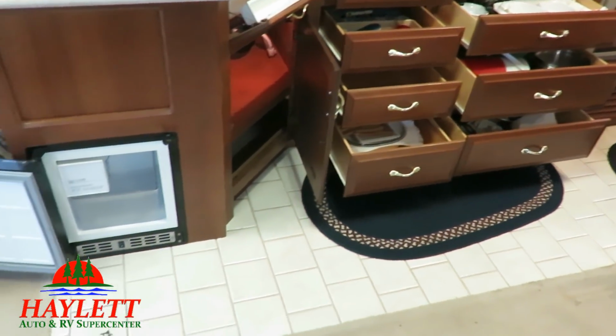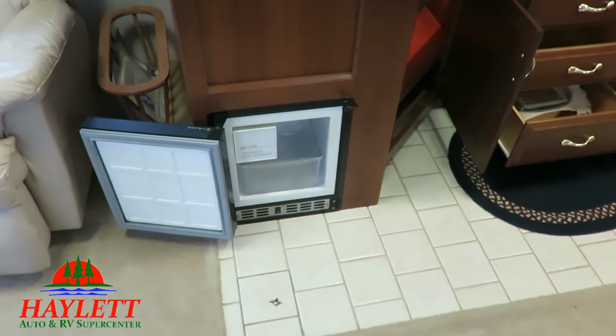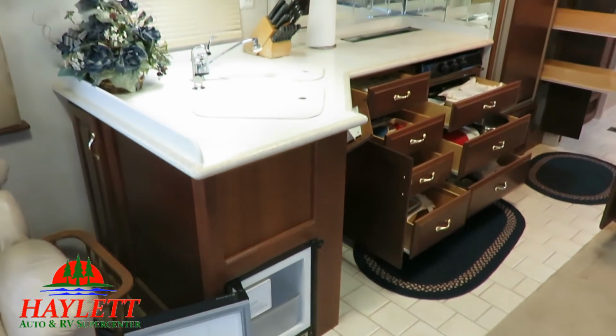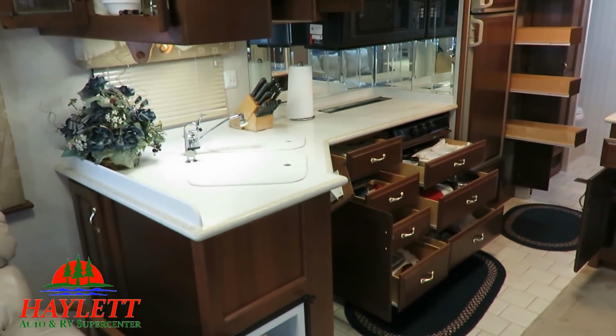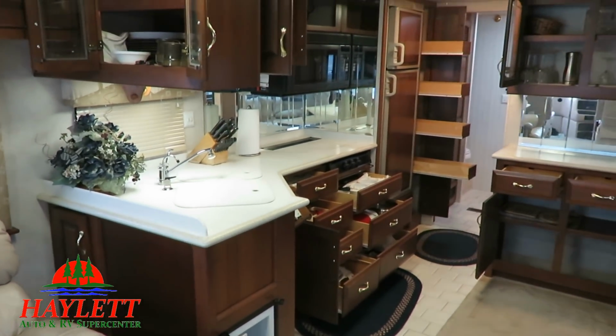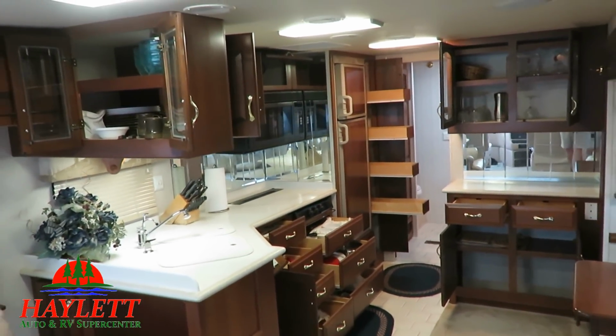And additionally, a handy little ice maker on the bottom kind of finishes off the remainder of the kitchen cabinetry. So you're always going to have those cold drinks and the ice for the margaritas. Nicer solid surface countertops throughout the RV. We'll polish off the kitchen area and finish this thing off.